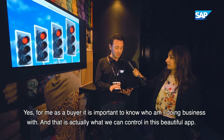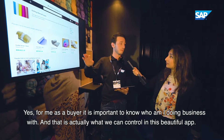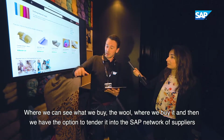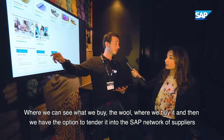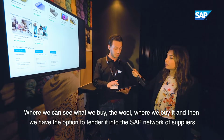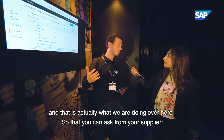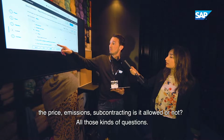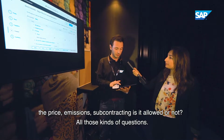And that's actually what we can control in this beautiful app, where we can see what we buy, the wool, where we buy it, and then we have the option to tender it into the SAP network of suppliers. That's actually what we are doing over here. So you can ask your supplier for the price, emissions, whether subcontracting is allowed or not, all those kinds of questions.